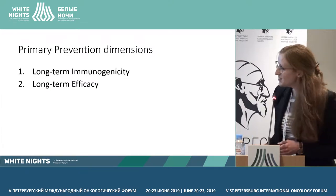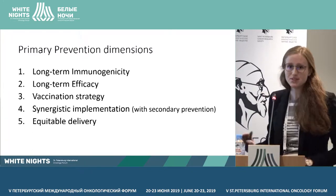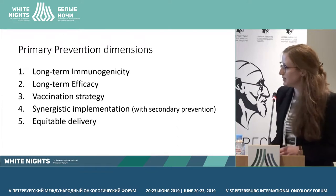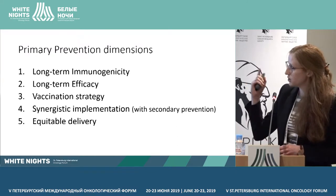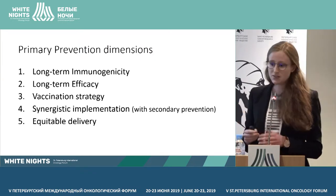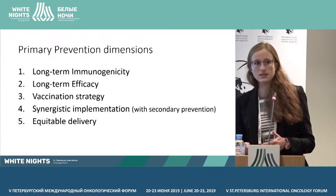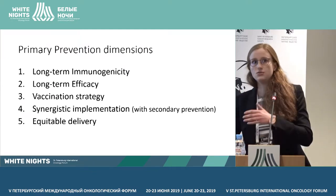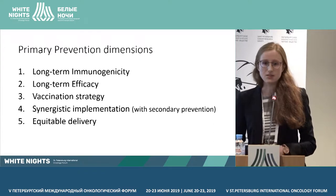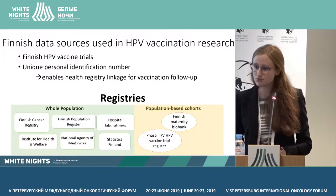So in this very short 15 minutes, I'm only going to talk very briefly about these five dimensions which are critical for a successful implementation of HPV vaccination. First of all, I'm going to talk about long-term immunogenicity, then long-term efficacy of the vaccine, different vaccination strategies, and then synergistic implementation. What this means is the synergy of primary plus secondary prevention. And then also critically, I'm going to talk about the equitable delivery of a vaccination program.